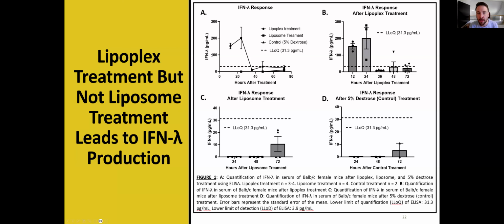So what you're seeing in panel A is the overview, and the only treatment that initiated an interferon lambda response in the plasma were the lipoplexes. This shows that after you give an injection of lipoplex, at about 12 hours, you first start to see the interferon lambda. It peaks at 24 hours, and then it rapidly declines at about 36 hours. This is most likely due to the fact that the lipoplex is exposed to the body, the body recognizes it, and then it's immediately cleared.